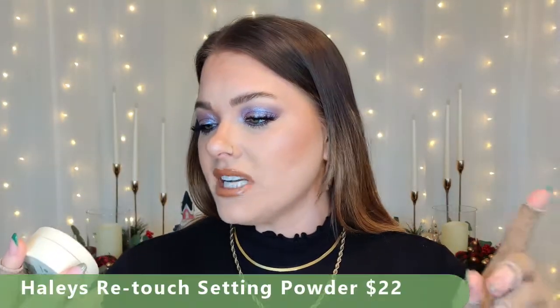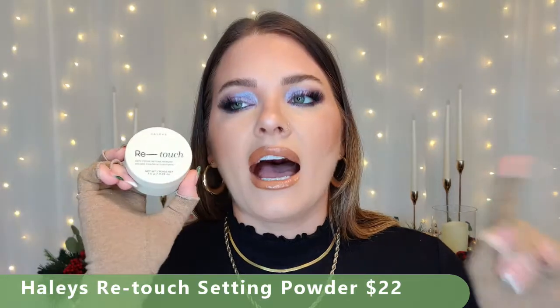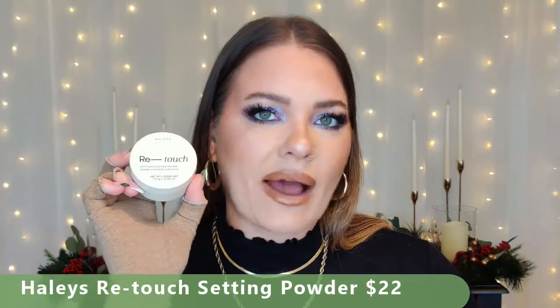Next is the Haley's Retouch Soft Focus Setting Powder. I really fell in love with this powder this year. I think that it does a great job at blurring. I guess that's what the soft focus would be, but I think this one's blurring. It just makes my skin look really soft, and it doesn't look cakey. So I really like this powder.